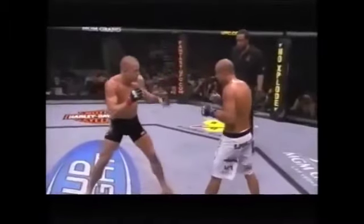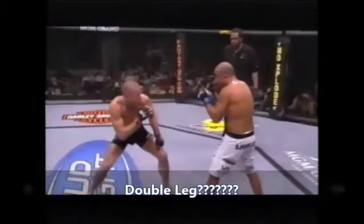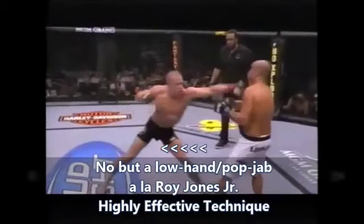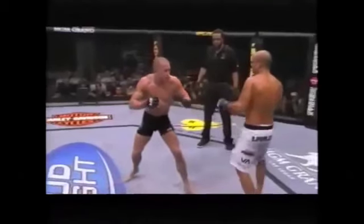So here we go. Here's another level change one, right? See his position he's in? That certainly looks like it could be a double leg. And instead he does the same thing where he springs up from that low left-handed position, just like a Roy Jones jab, pop jab, whatever you want to call it. It's masked. So it's the whole keeping the opponent guessing thing.